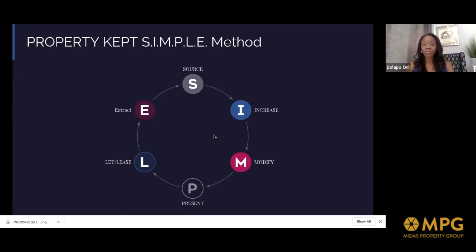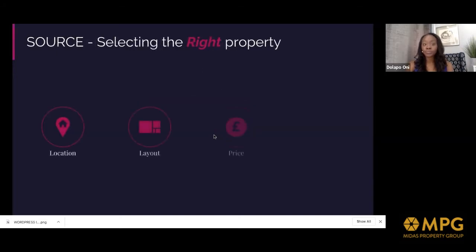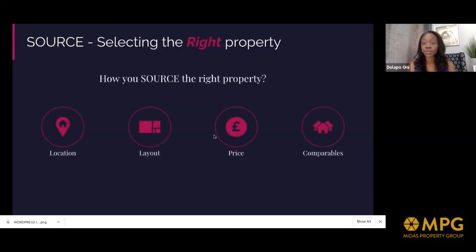And then you start that process all over again. Now let's talk about sourcing. So the first step in this process is ensuring that you've selected the right property. So you're looking at some of the core fundamentals in selecting that property. You're looking at the location.